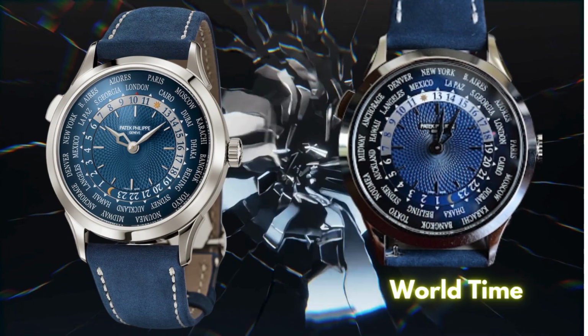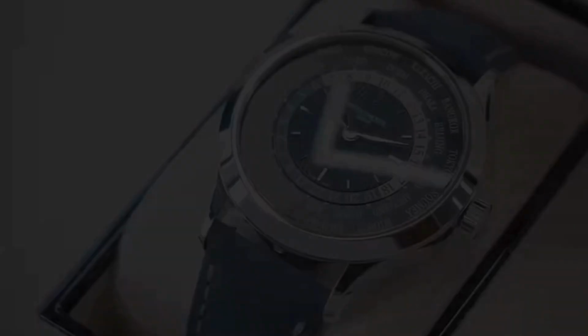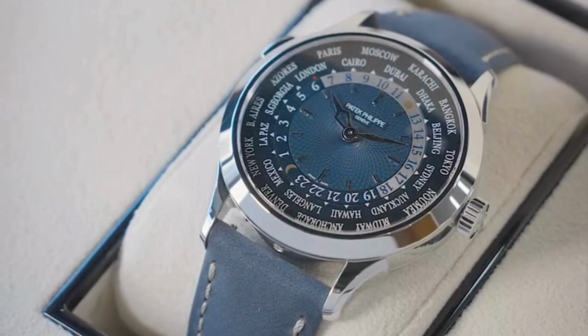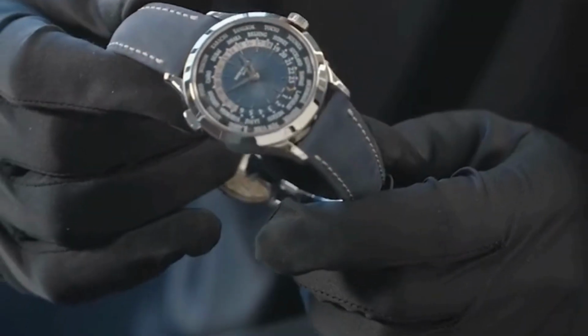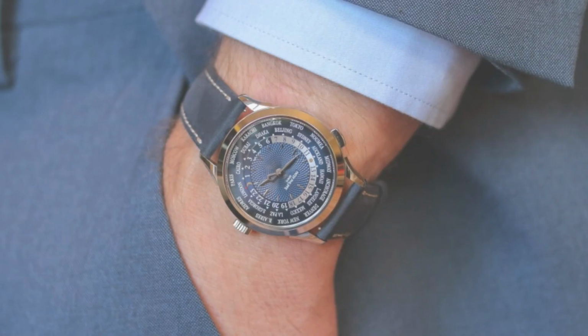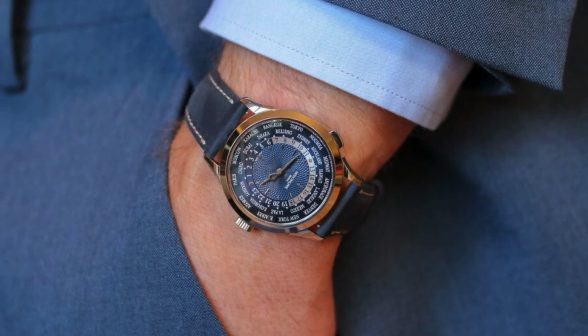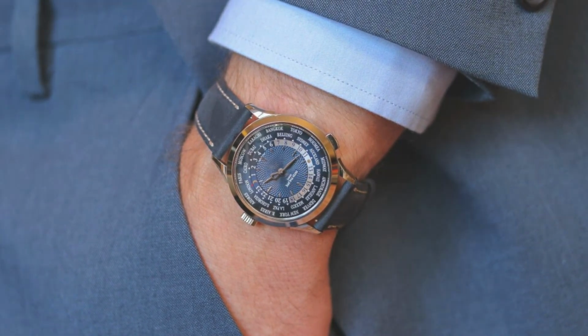First place, the 5230 Patek Philippe World Time. The platinum version of the World Time, featuring a blue guilloche dial, was introduced at Watches and Wonders 2022. It was manufactured in 2016. A watch that skillfully blends style and functionality. The 38mm case, made of durable platinum, has an alluring blue dial that gives it a contemporary flair.